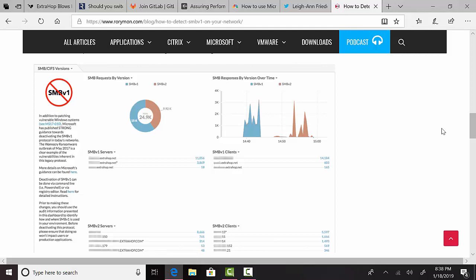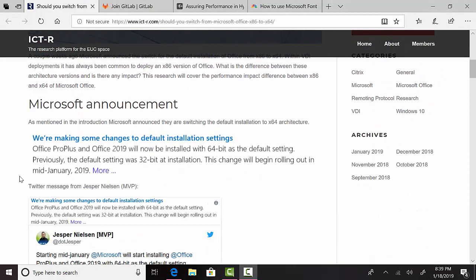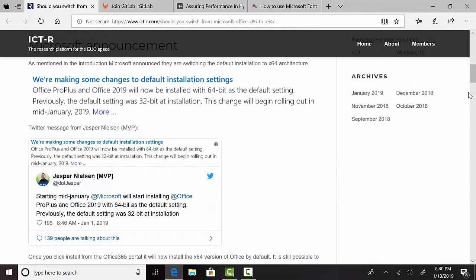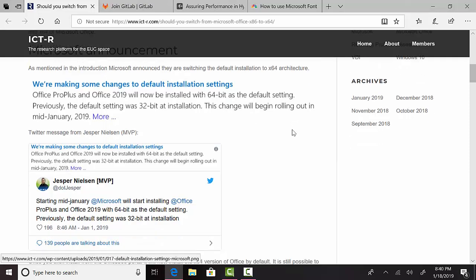ICT-R have posted another great performance analysis article. This time comparing performance of 32-bit and 64-bit versions of Office. If you're deciding which path to go down and wondering if it's finally time to make that jump to 64-bit, this is for you. And frankly, if you're not, well, the default is soon going to be 64-bit, so you may want to look at this anyways.